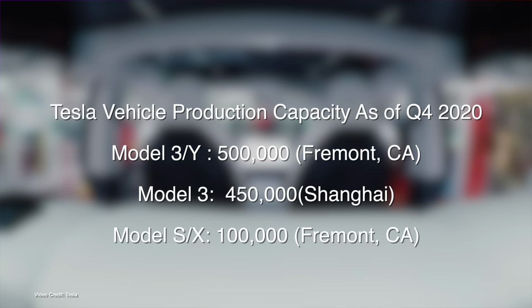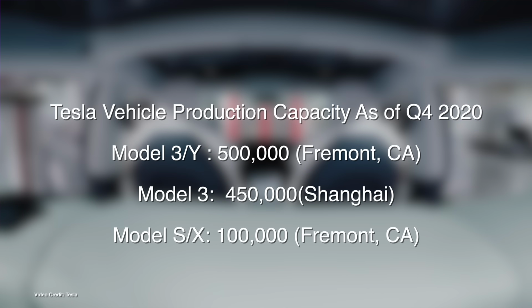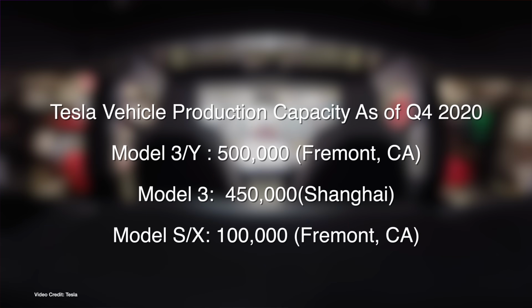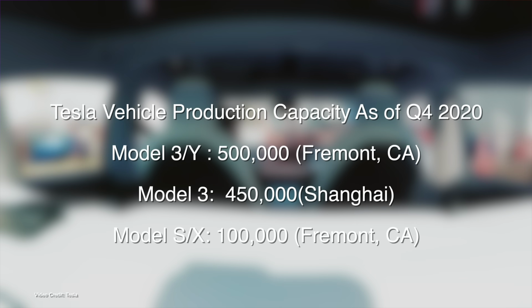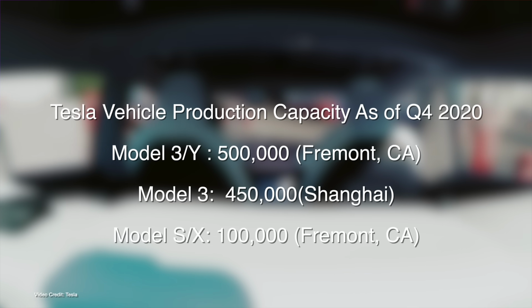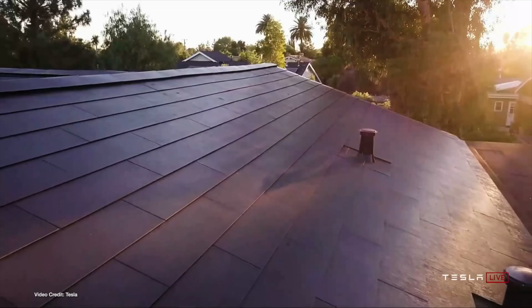This is an amazingly important figure to note, as it shows that even without completion of Giga Berlin or Giga Texas, both of which will be coming online this year, Tesla should be good to double its vehicle production, all things being equal. But it's not just car production that has dramatically expanded.